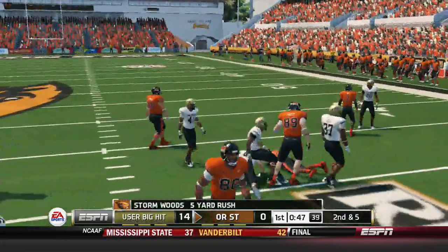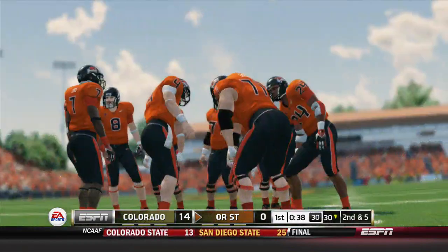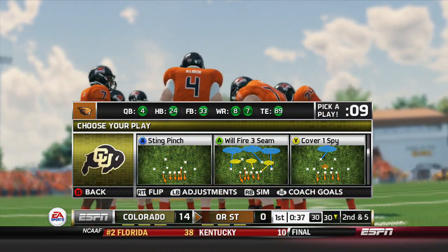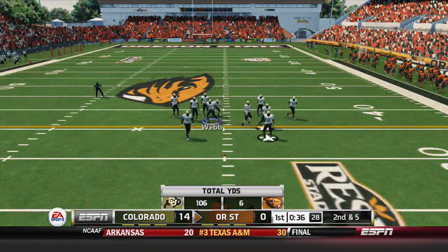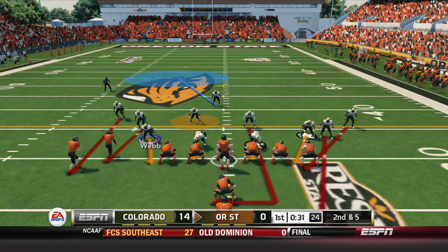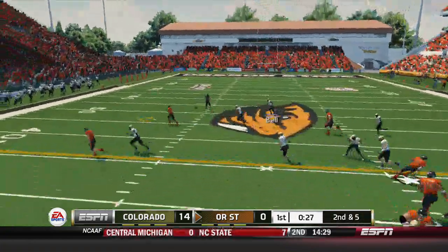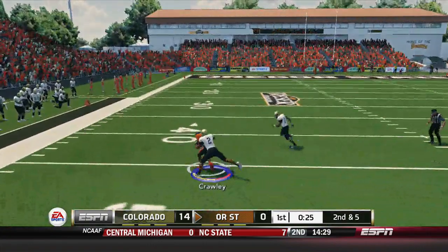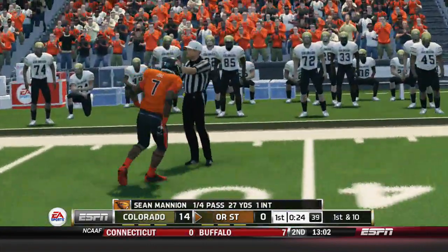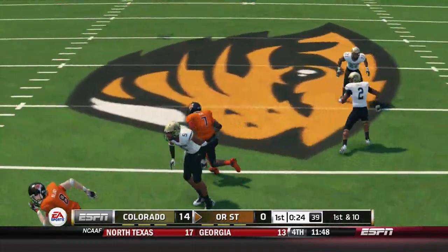Tackle after a decent run up the gut. It's second and 5 here. Ball on the 30-yard line. Fires out to his wideout. And down he goes at the 43-yard line. Well, you give up too many passes like that, and the game will be done before you know it. It cannot let these receivers get behind them.